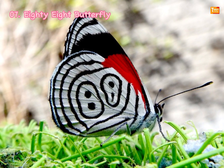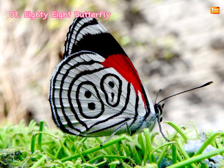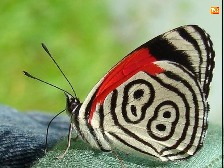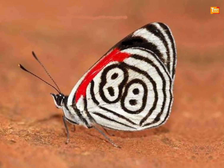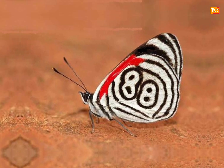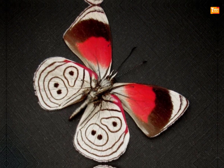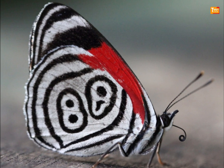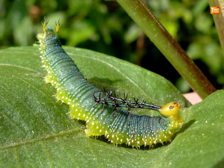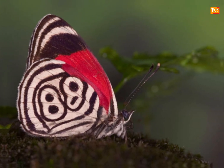7. 88 Butterfly. Diathrea anna, or Anna's 88 butterfly, is a species that thrives in wet tropical forests in Middle America. Sometimes it is found in southern Texas, but that is very rare. Their name stems from the appearance of their wings. The unique pattern that they have makes them one of the most beautiful butterflies in the world. The upper side of the forewings is red, followed by a broad black band and white tips. The underside of the wings is white with a line that forms the outline of the number 88. Their caterpillars feed on tropical plants, while adults feed on rotting fruit. This species is not endangered, but it has always been very rare.